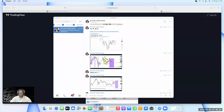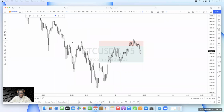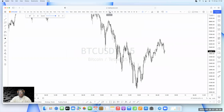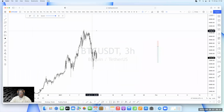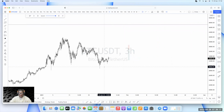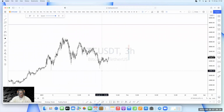So let's see. This was January 19 on the 3 hours time frame. So let's quickly check January 19 on the 3 hours time frame. All right, so this did not play out. Took a loss on this one. So let's just go to 3 hours and then move to 19. I think this is it here. January 19. Yes, January 19. Sure, this is it.